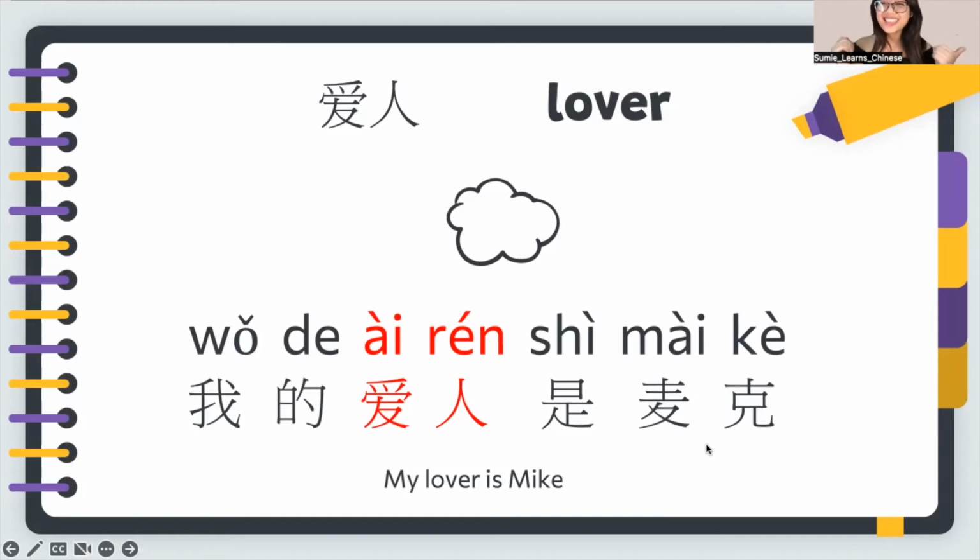我的爱人是麦克。Excellent! I hope you can remember the usage of this sentence because it would be super touching if you introduce your lover in front of her in Chinese, like 我的爱人是 so-and-so. I think your lover will be impressed and very touched.